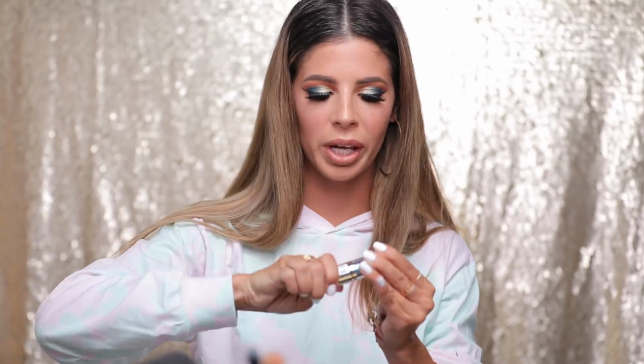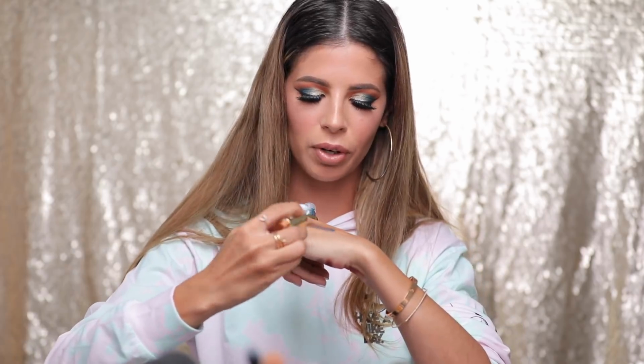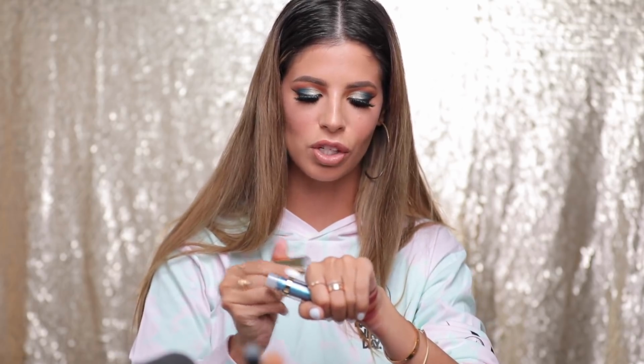And then these little hypnotic lights from Milani, they're like foiled eyeshadows. They're kind of like the Stila ones, but they're so much less. They're like dupes. I think that these are really amazing as well. They're so cool to pack onto the eyelid, and they reflect light so well. This is my favorite one. This one is called Prismatic Lights 05. It's such a cool merman vibe.